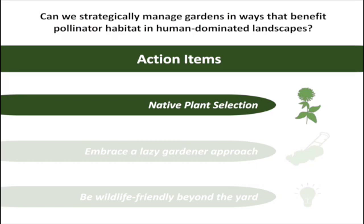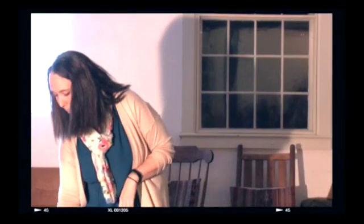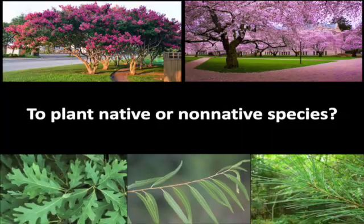So first, I'm going to talk about native plant selection. And this is a large portion of my research and a lot of what I did for my dissertation work with Doug Talmy and some current work I'm doing now. So, if you're making a choice of what sort of plants to have in your garden, you might be asking yourself, should I plant a native species or a non-native species? This is not a trivial question.